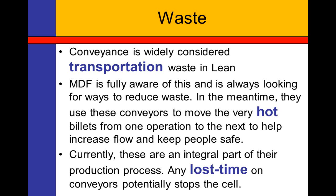Now you realize in a forging operation, the billets are extremely hot, but they want to try to get them from one operation to the next to improve flow and, of course, maintain safety. So in the meantime, this is an integral part of their production process. Any lost time on a conveyor can stop the cell.